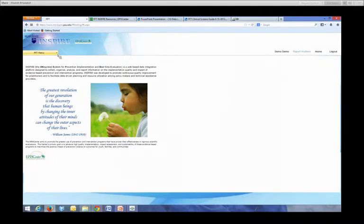The part that will be different depending on how you've logged in is the menu here. And if you click on this drop-down menu, you'll see that because we've logged in as a clinical user, it has options for client data entry, as well as account management, which is where you would go to change your username or password. If you are logged in as an administrator, this drop-down menu would have options for creating and deleting accounts, as well as for running reports.